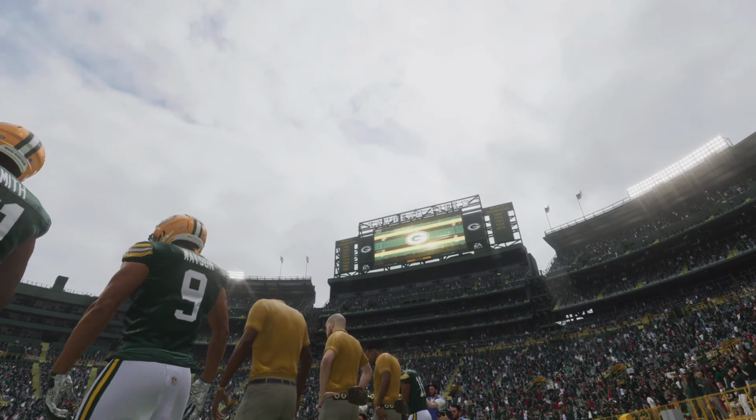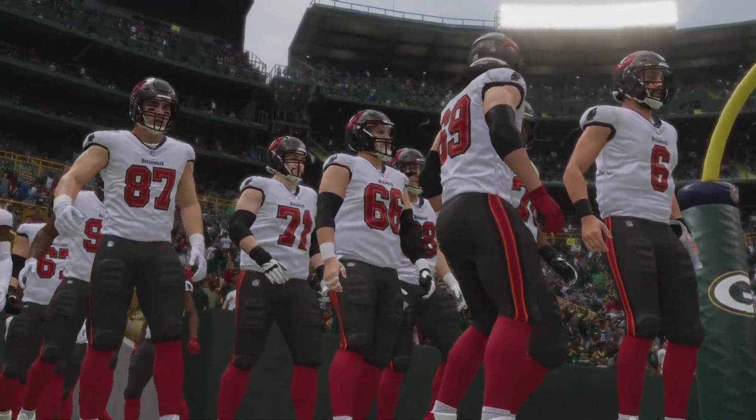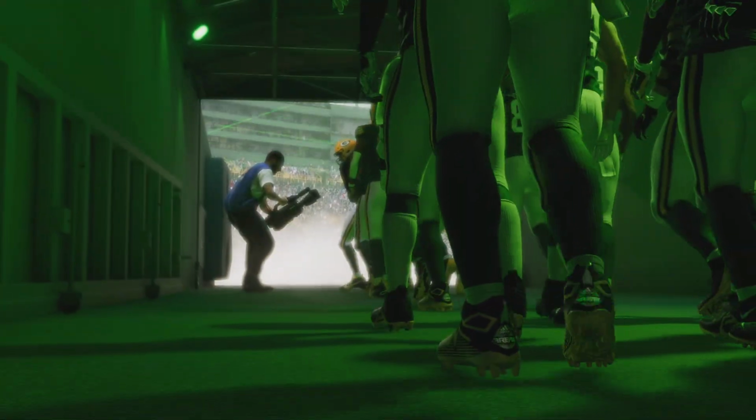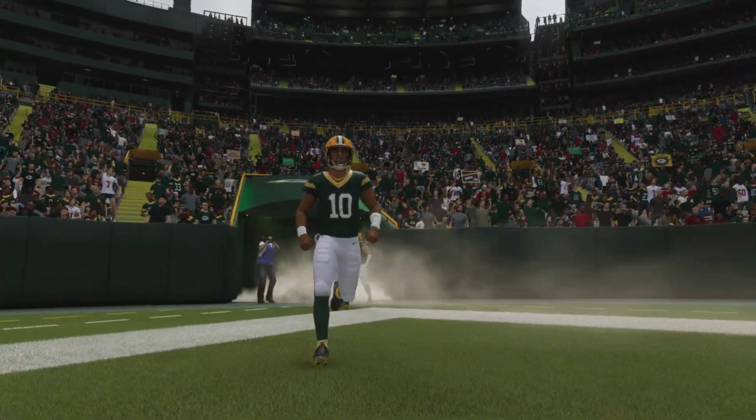And we come to you from one of the truly iconic stadiums in the NFL as you get a look at Lambeau Field here in Green Bay, Wisconsin. Today, we've got a good NFC matchup on tap between the Tampa Bay Buccaneers and the Green Bay Packers.